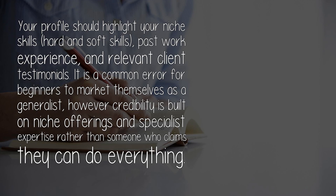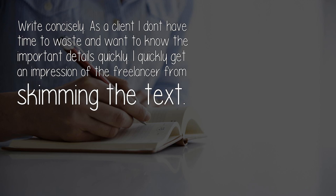It is a common error for beginners to market themselves as a generalist. However, credibility is built on niche offerings and specialist expertise rather than someone who claims they can do everything. Write concisely. As a client, I don't have time to waste and want to know the important details quickly. I quickly get an impression of the freelancer from skimming the text.